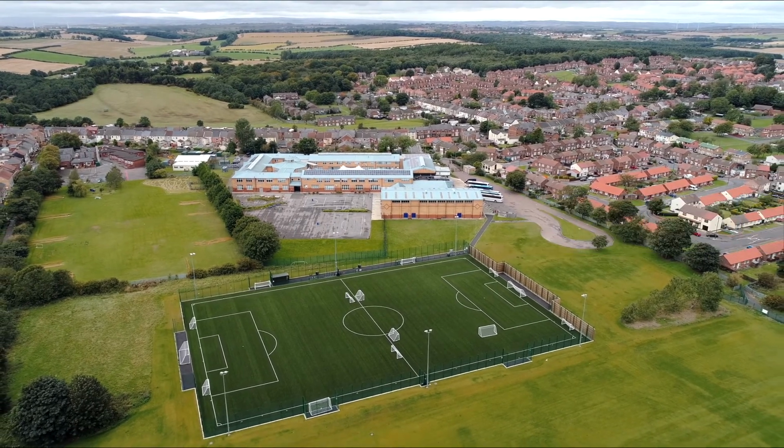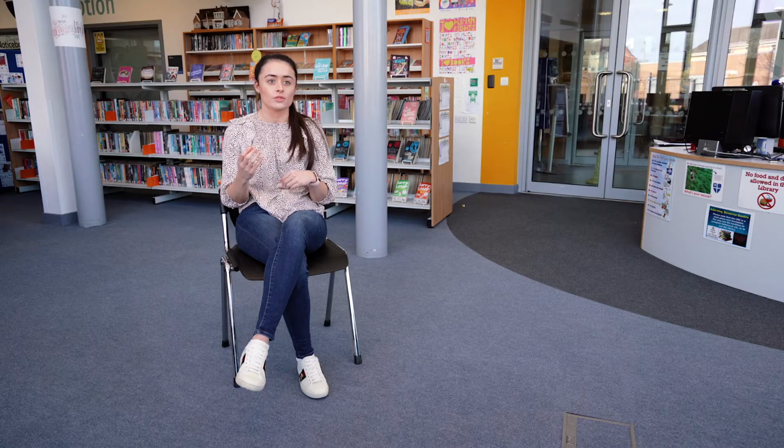So it's a 3-year course. They learn how to create artist studies. They learn about artists, textiles artists, fashion designers. They look at how they can use the artists to influence their own work and create their own pieces.